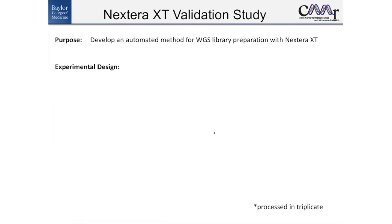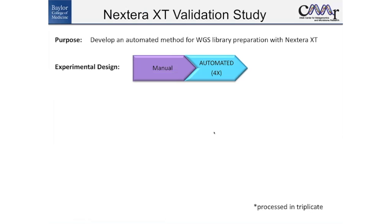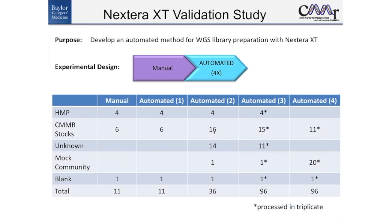So then shifting gears to the NextEra XT validation study, we had a similar design, although we chose samples that were more recently sequenced. So we're again looking at manual versus automated. In this study design, we ran the automated study 4 times. So on the left-hand side of this table, you'll see the manual.